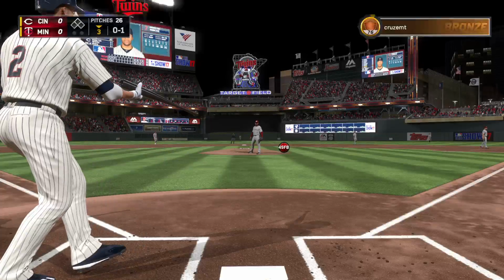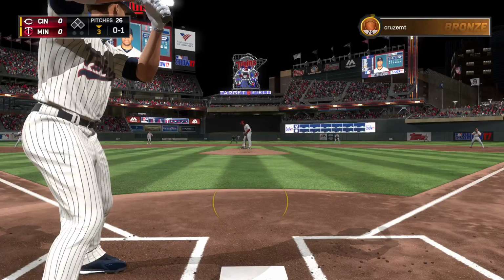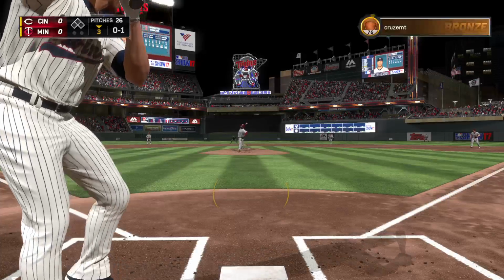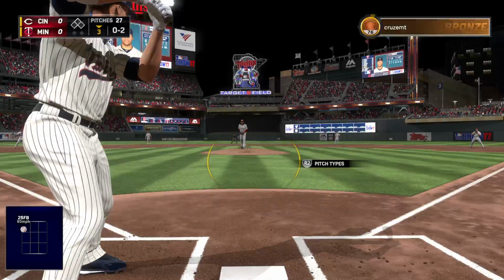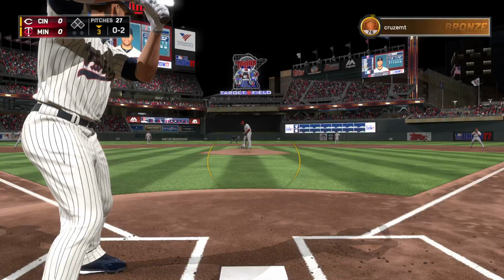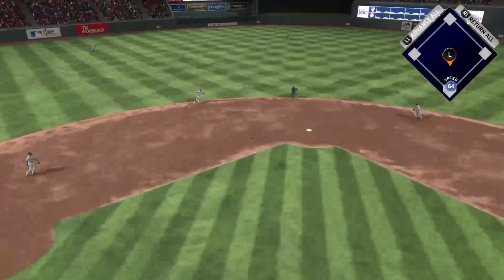Sends that one out of play for strike 1. A cold strike on the inside corner. The difference maker in this outing than others is the two-seamer. He's doing whatever he wants to do with that ball. It's moving all over the place.